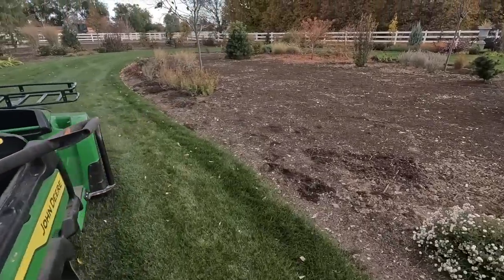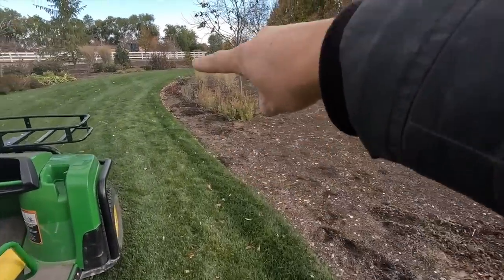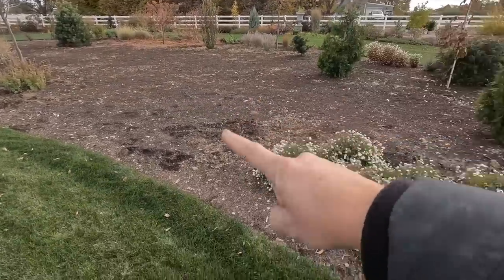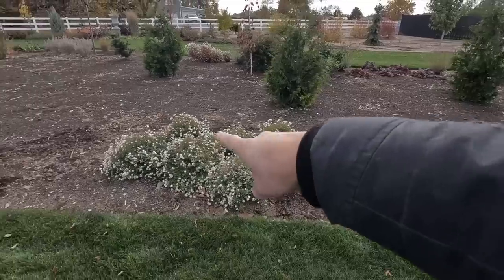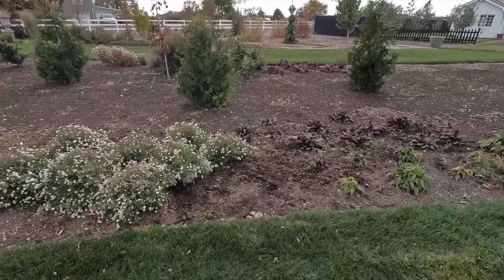Okay, for our daffodils, I started with the avalanche variety right here. So there are about 50 kind of right around this clump of perennials. And then I started in here and did some throughout this area. And we've also got some Menton tulips in here. I don't think they're going to be blooming at the same time, but at least we'll have some successive spring color.